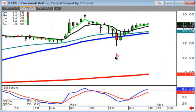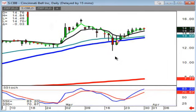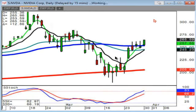Cincinnati Bell. Bounced up off the 50, did a doji sandwich. All you can do is stay long. Again, put your safety stop below the T-line. We did NVIDIA. NVIDIA broke out. Look for wave 3.